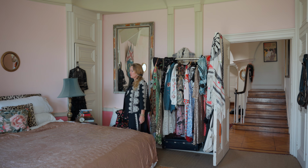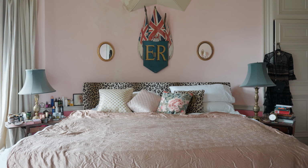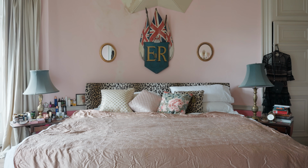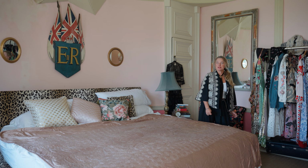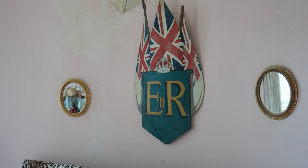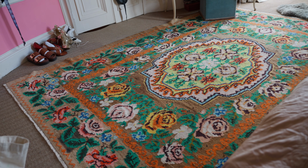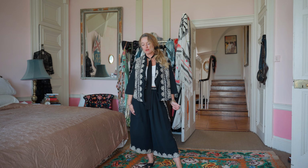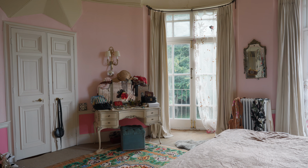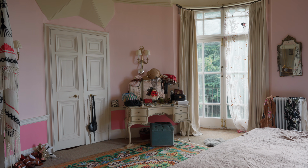And my crazy massive bed that was a specially made bed, and we covered it in the leopard fabric for our Romo launch. And the Elizabeth Rains plaque I couldn't resist from the store Alice's on Portobello Road. This beautiful rug, I collect these rugs from a friend in Turkey. They're all over our stores on Sloane Street and our HQ down here in Somerset. Love the colour, and I love the fact it's not like a typical kilim. It sort of seems modern, but it's obviously a vintage rug.